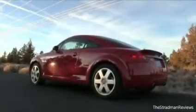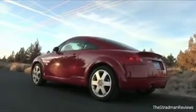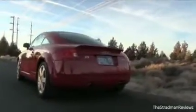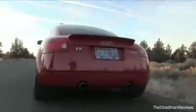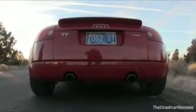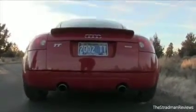This Audi TT is a Quattro, which means it has all-wheel drive. This is a standard feature on the 225 variant. Taking a look at the design of the car, you'll notice that this has dual exhaust pipes. This is found only on the 225 and 250 variants. The 180 variant only has a single exhaust pipe.